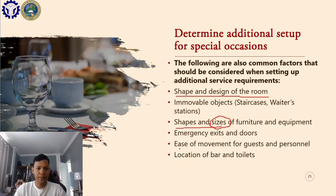Next is ease of movement for guests and personnel. Yes, this is what I discussed a while ago. We need to make sure that the guests have no hard time moving around, and also the personnel, especially if they will carry the food. We need to make sure that they are also comfortable, to avoid accidents. Next is the location of the bar and toilets. These are very important.